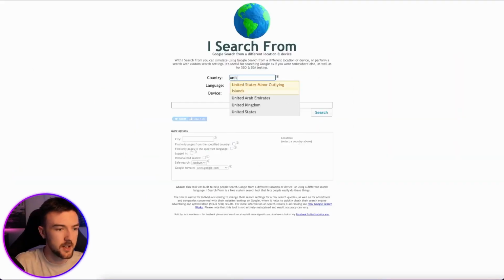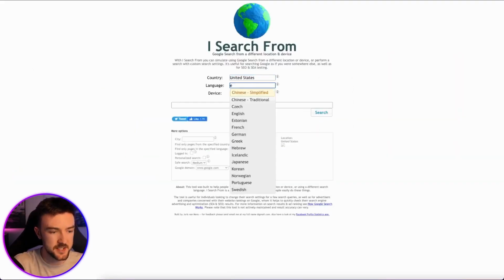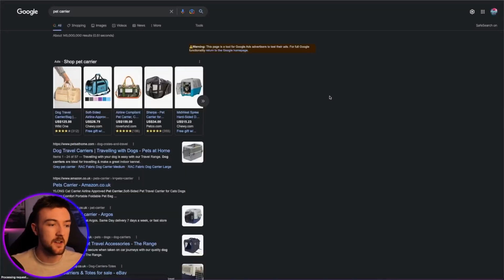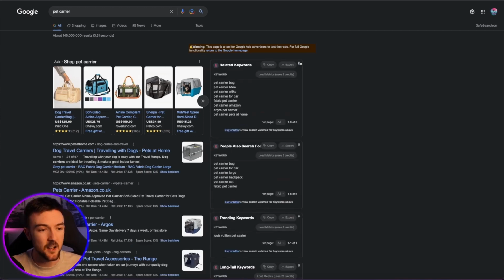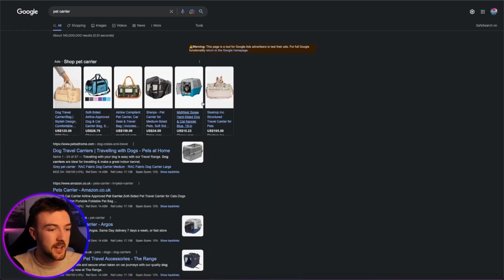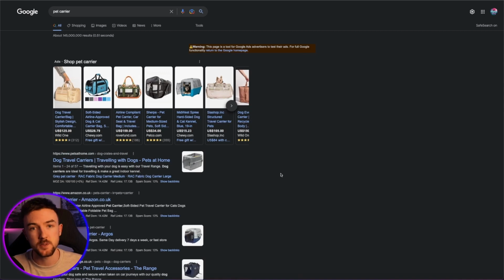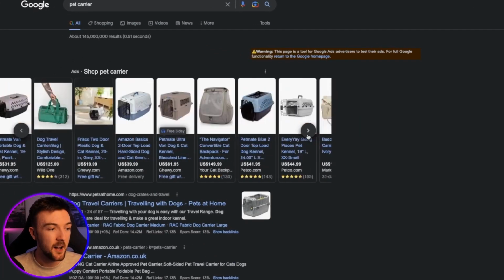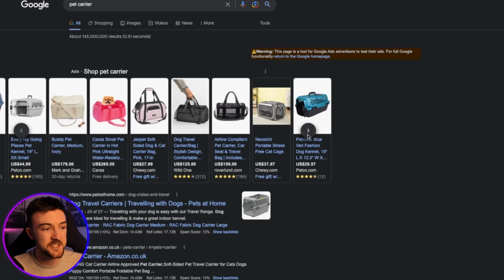Now, if we just quickly go over to this tool here, this allows me to perform a Google search in the USA, but I'm in the UK. So if we just search pet carrier, I know that's very broad and they aren't exactly like the products I'm showing here, but you get an idea of the price and the types of competition you'll probably be dealing with if you were to advertise this product on Google. You can see some are over $100. You've got cheaper ones here for like $28.